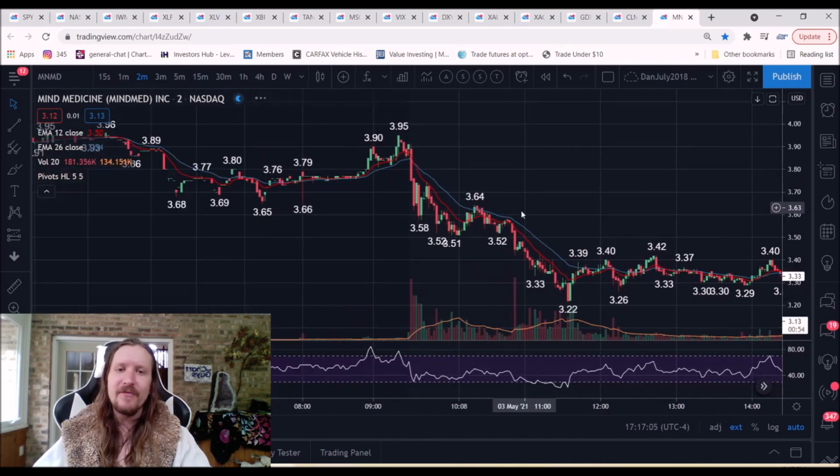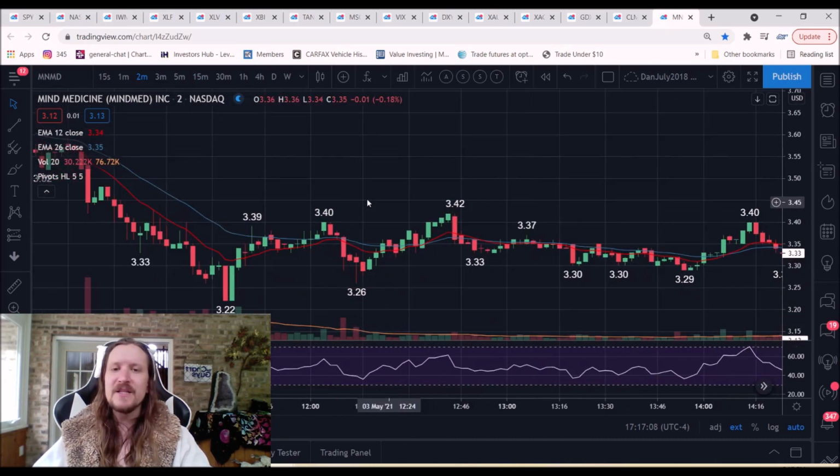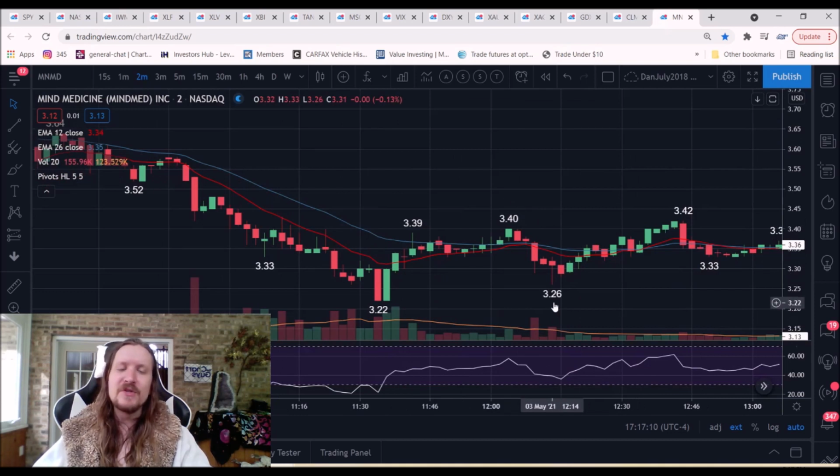So I'm on the 2-minute time frame, and I'm seeing this waterfall drop, and there was a big bid at 326. As soon as I saw that big bid, I market bought.